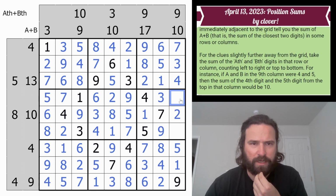Makes this a 6, 8. This is an 8. This is a 6. And that is correct.